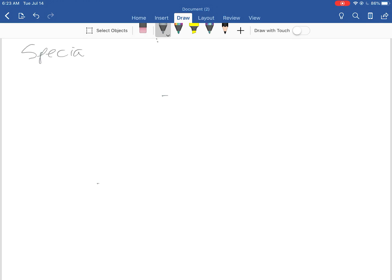For our special tests, our quads length test. So laying face down, passively flexing the knee and measuring the distance between the heel and the buttocks. And with that on the right, we'll say we're at 4 fist widths.